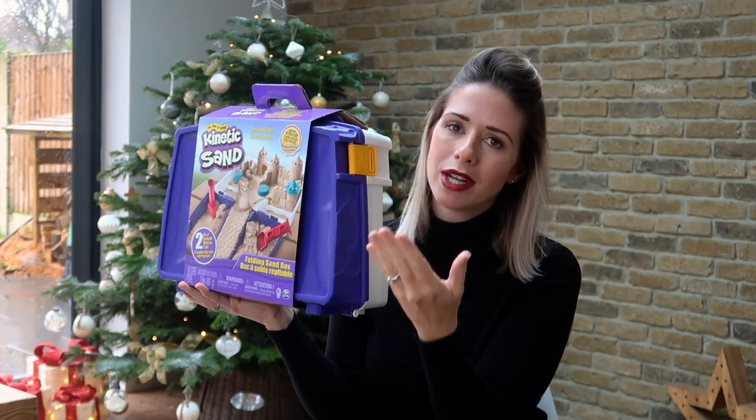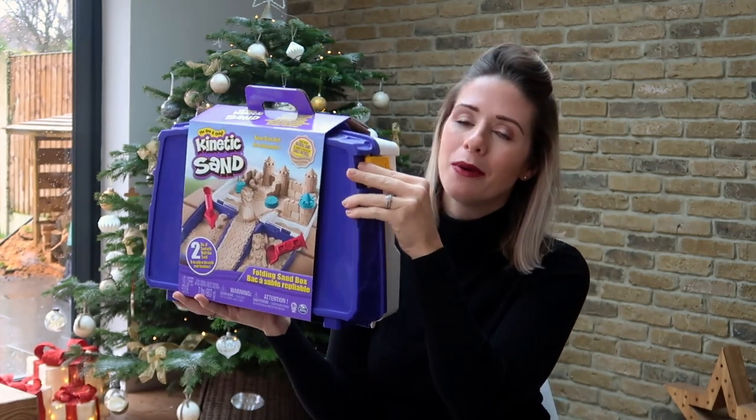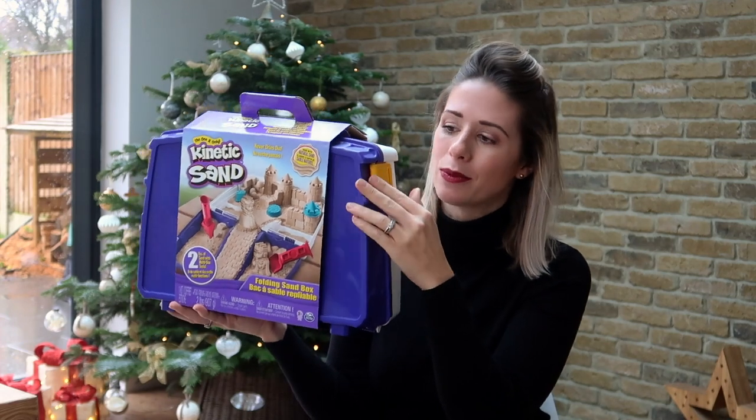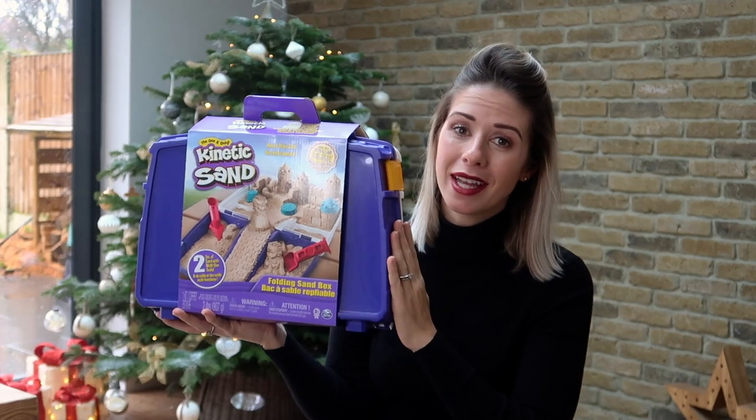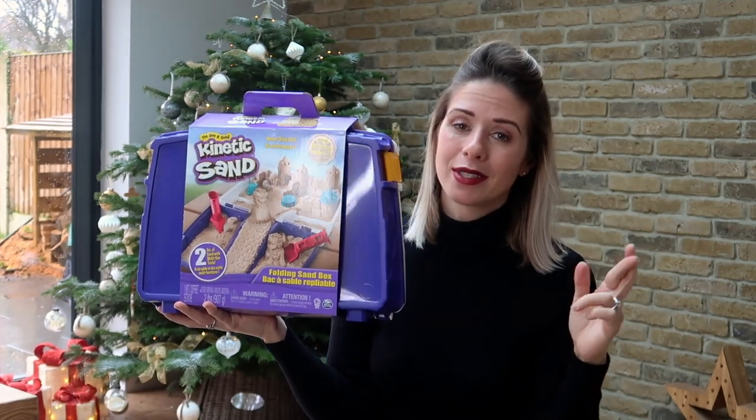Yeah, I just thought this is a really perfect gift, because if you are like me and don't like messy play as well, then at least you can pack it away. You don't need to see it, it's got its own container, and fingers crossed it won't be all over your floor.